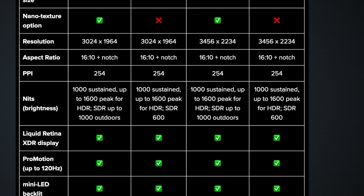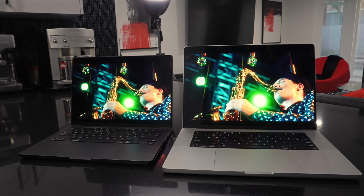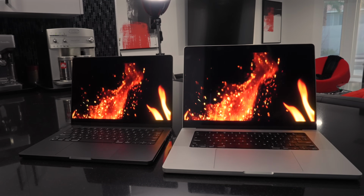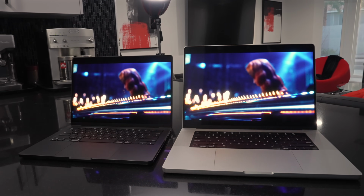Now, no OLED option, which is a little bit on the bad side. Would like an OLED option. I was hoping this year we would get it. We got it with the iPad Pro. We don't get it for the MacBook Pro, at least not on the M4 version. Maybe M5, we might see something, who knows. But where a lot of these Windows laptops have moved to OLED, this one is still using mini LED.